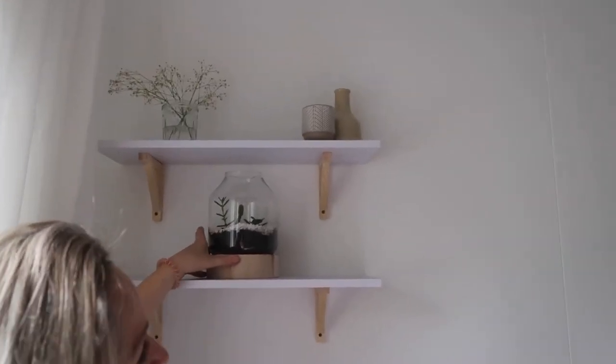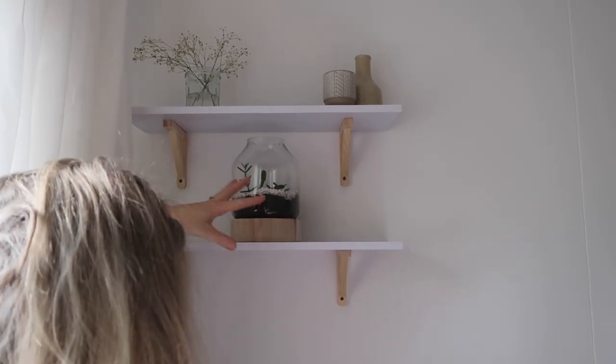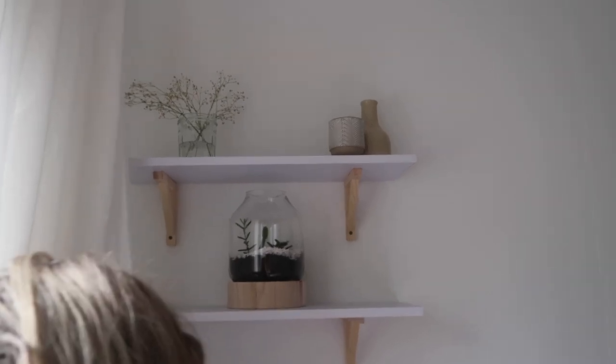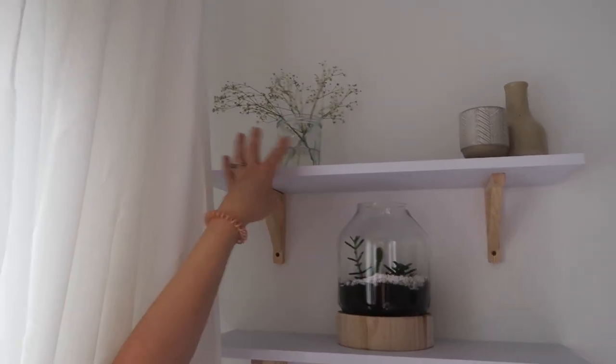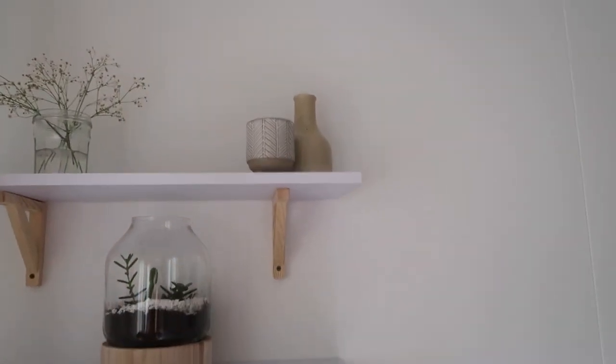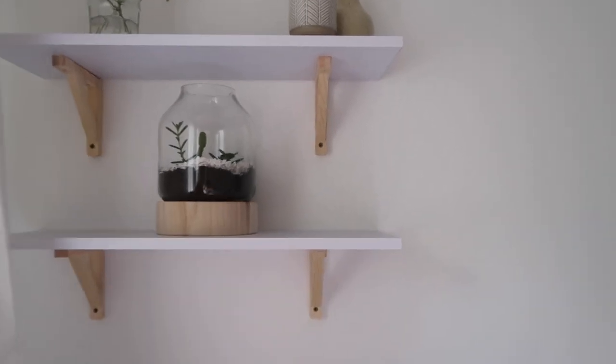terrarium is from Kmart. And then I just got little mini succulents from Bunnings and the soil and the rocks as well. And she got some baby squash as part of her birthday cake. And I've just popped it in a little jam jar. And these are from King Kong sales as well. So I think it looks really cute.